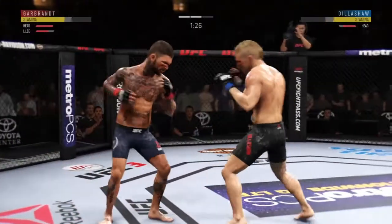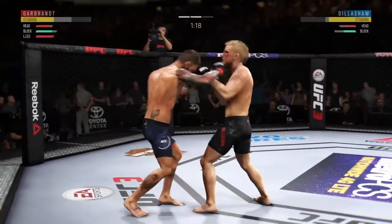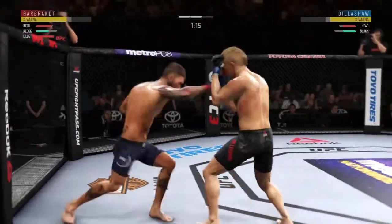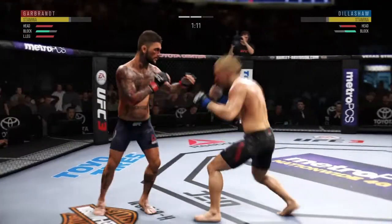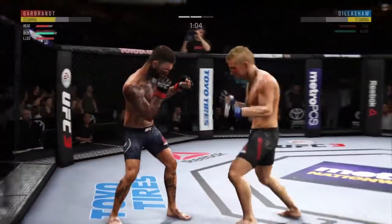Well, he got his head snapped back there, Joe. The straight punch lands flush to the head. And again, he's just not doing things defensively that you want to see. Move that upper body. Get that head off of the center line. Right now, he's just leaning right into his opponent's range.